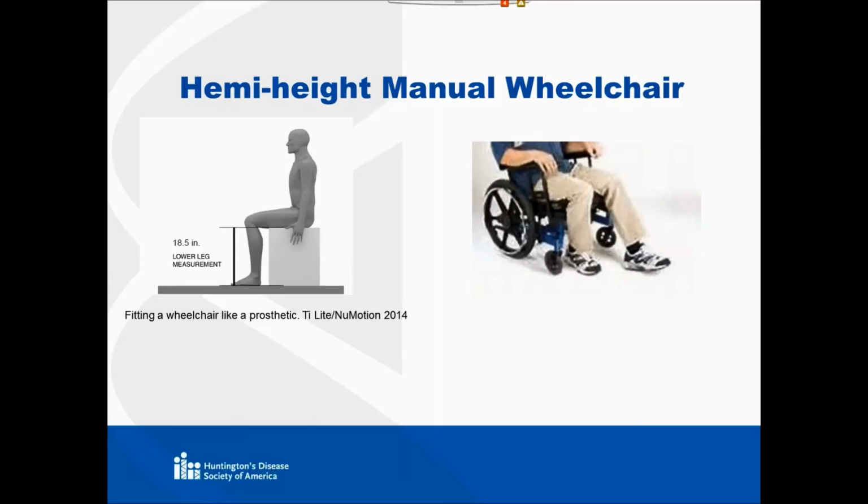So when we measure them, if this is 18.5 and you think they're sitting on a cushion that's 2 inches, that's 20.5 seat to floor, that's going to be really hard to foot propel. So I would probably want to order a chair that is 16 inches seat to floor and then have the 2-inch cushion, which is 18.